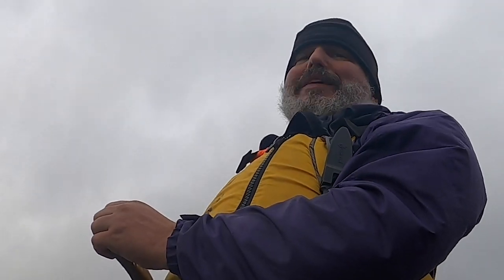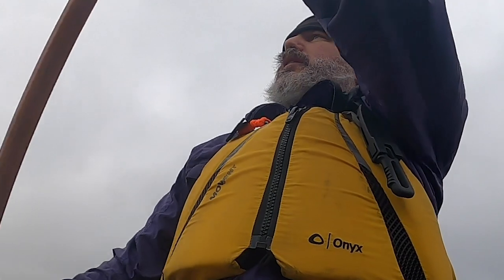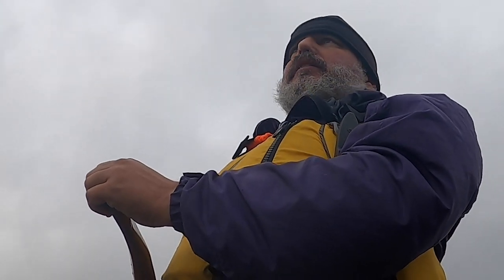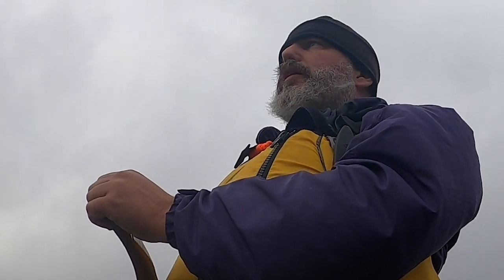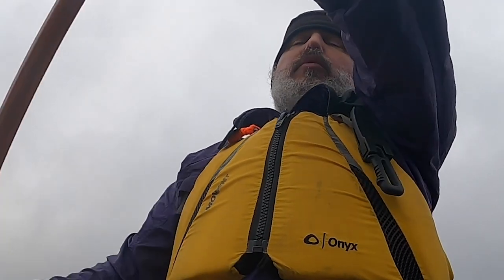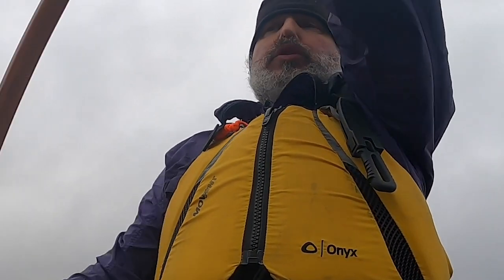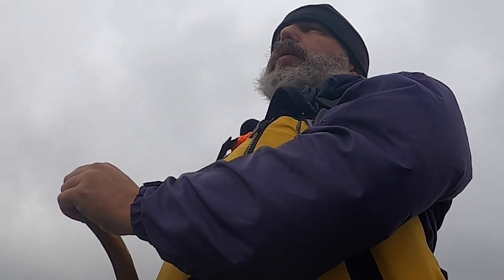So I'm approaching the southeast end of Lower Joe Mary. The wind is picking up a little bit. Had a couple little puffs, little squally bits, a little bit of white water. It's calmed down a little bit now. And I'm about to round this point up here and enter what is known as the chute by Buckhorn Camps.